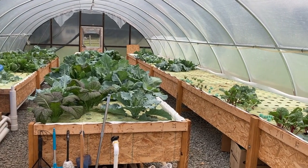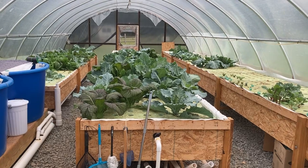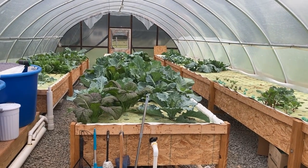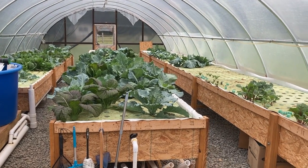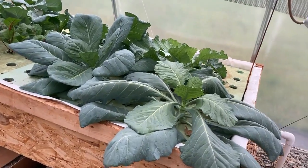Alright everybody, this is Rusted Root Farms. It is late May of 2022 and this is our Giants edition. We've got a lot of stuff growing in here that gets really large, and I'm going to do a quick video of some of our giant plants that we do about this time of year.